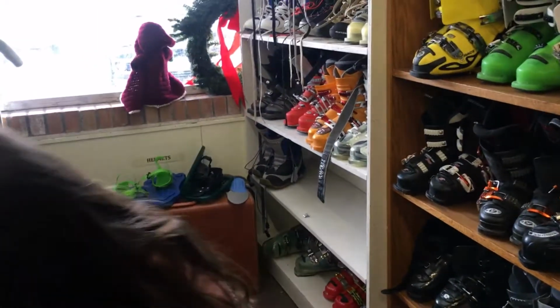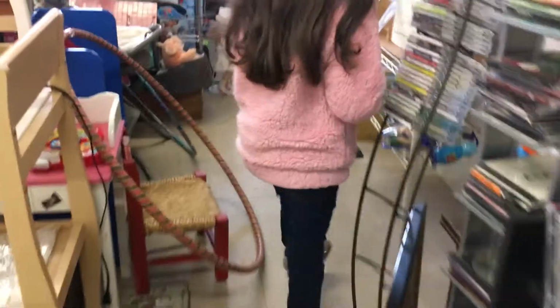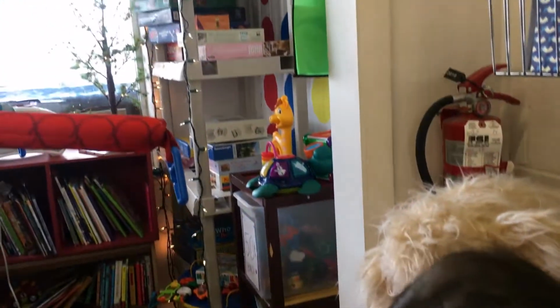Oh, there's babies in there. Ooh, this looks cute. Those are mittens. These are cute. $3 for these little things. I'm going to the toys. Yeah, I'll go to the toys. It's a trout fish. Yeah, it is.